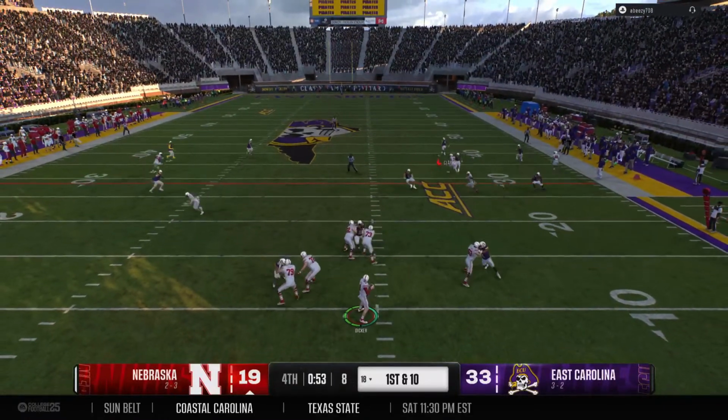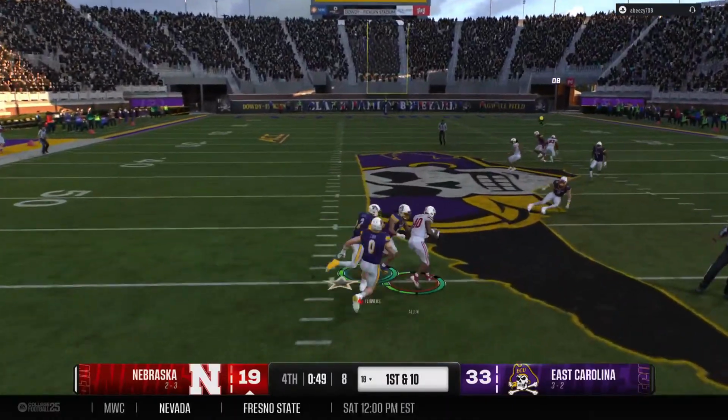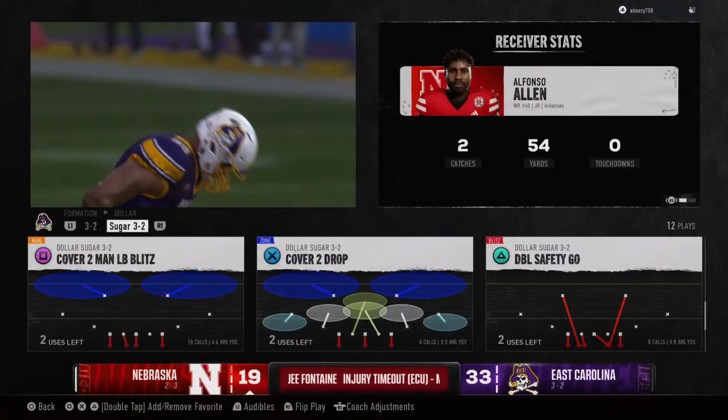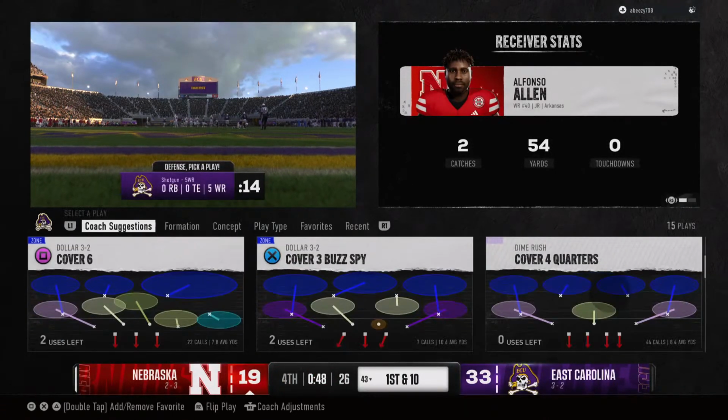Trying to start the drive with a pass. Catch in the middle. It's Allen, and he was loose and in the open field and on his way. A tremendous pickup on that one.